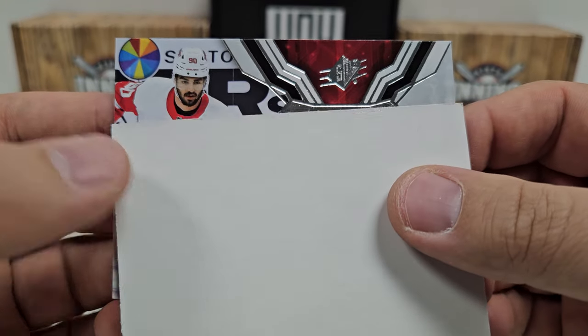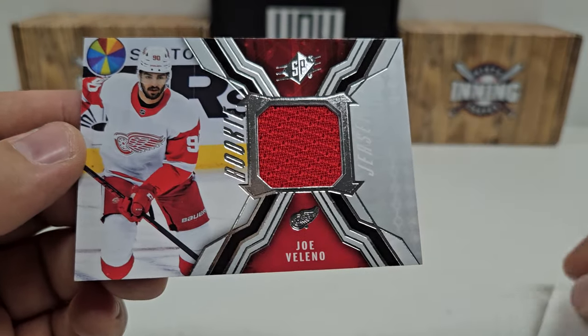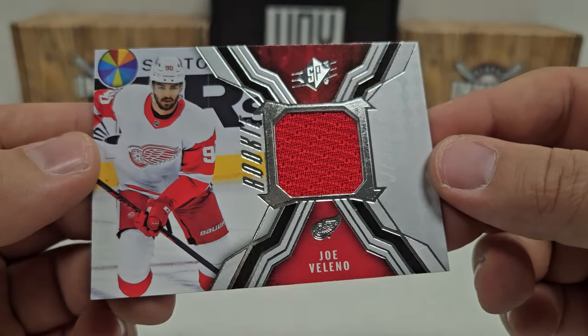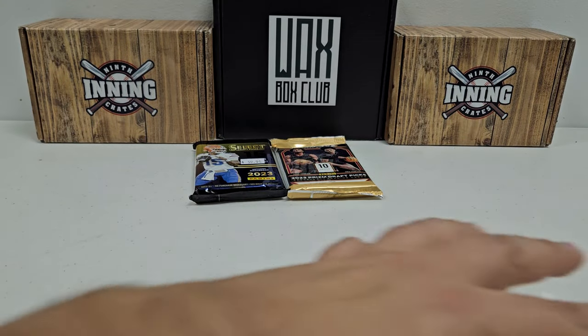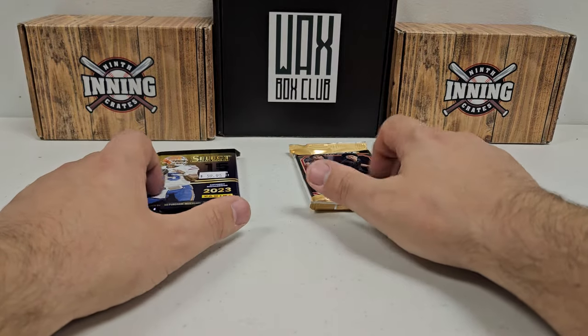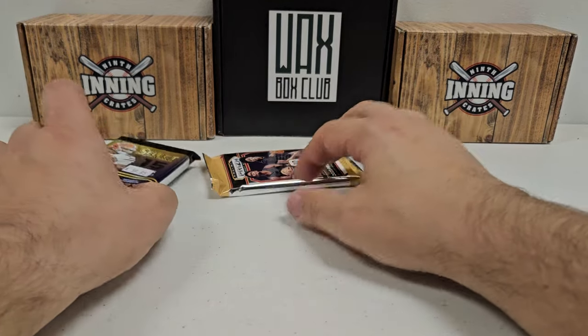Looks like it's a Joey V. Is it going to be autographed? Nope. Joey V. Non-numbered rookie jersey. Joey V. There you go. So, again, nothing crazy with that one. But here we go. I'm going to save this one for the end only for the fact that I'm hoping for Wemby. I am hoping for Wemby in the end.